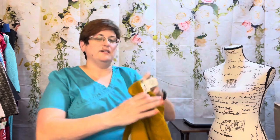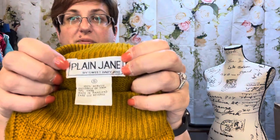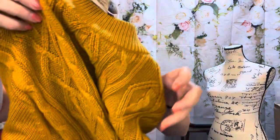Let's see. Plain Jane by Sweet Baby Jane, size small acrylic. We are gonna wash this, it looks like. And there's the vintage tag. Again, not a brand I have experience with. So if you have experience with Plain Jane by Sweet Baby Jane, please drop it in the comments.